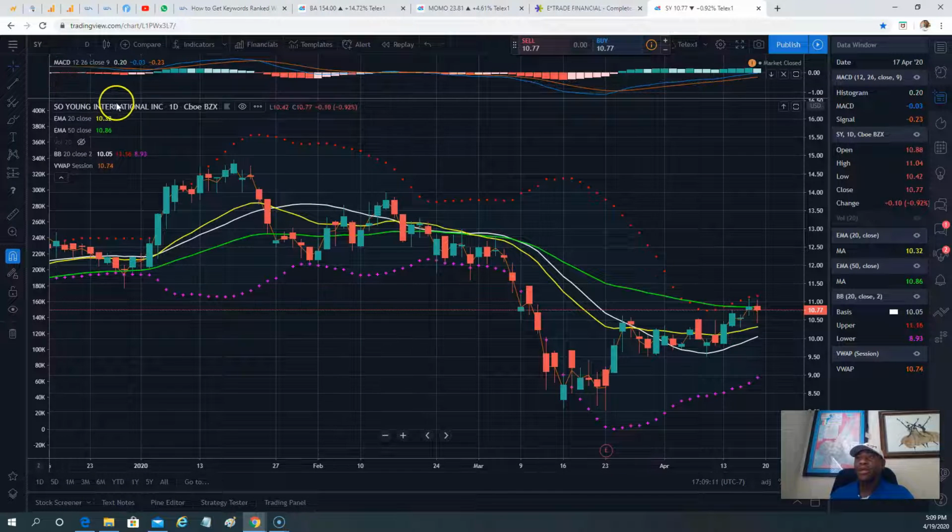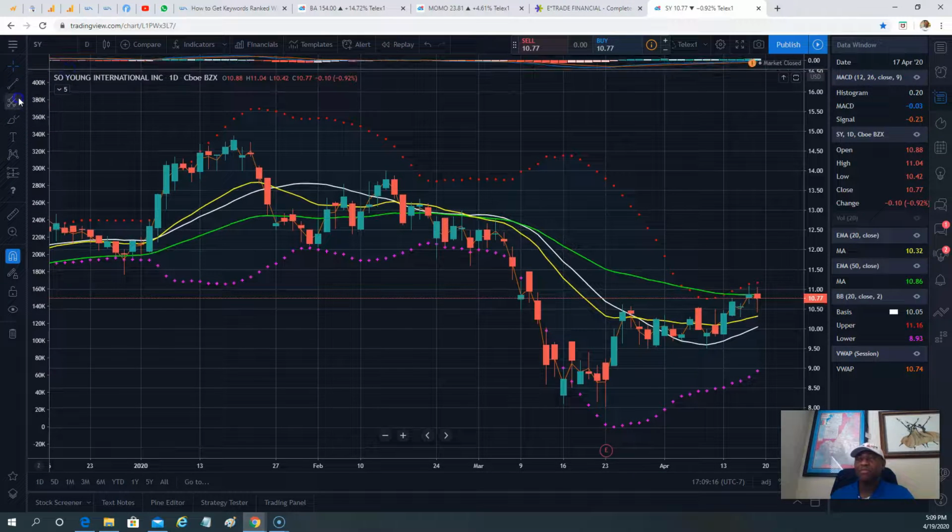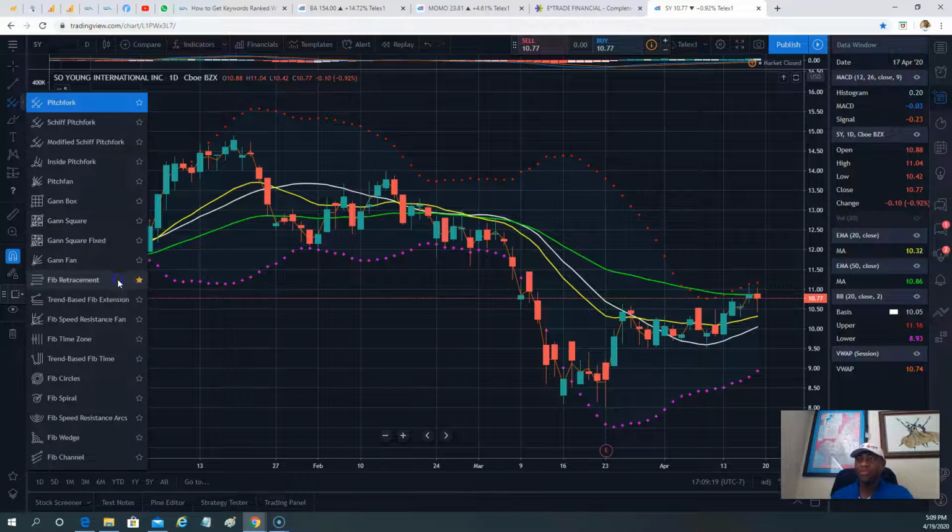SPY, I think, did I remove my Fibonacci level? That's not a big deal. We can bring back Fibonacci on here. That's where newcomers can get familiar with it.